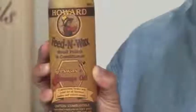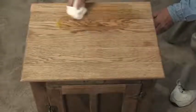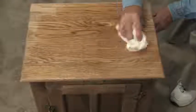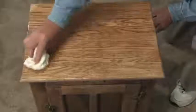Once you've restored your wood, you'll use Feed and Wax to maintain your newly restored finish and to keep it looking its best. Let me show you how to maintain your restored pieces with Feed and Wax. Feed and Wax has been developed to be the perfect follow-up to Restore-A-Finish to maintain and preserve the beauty of your restored finish. It's also the perfect conditioner for any wood surface, both old and new.